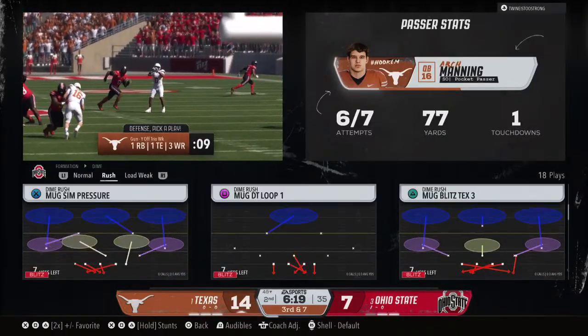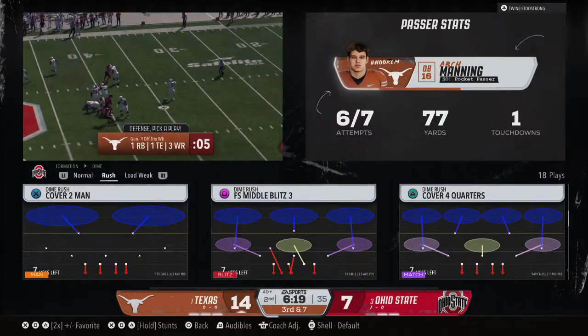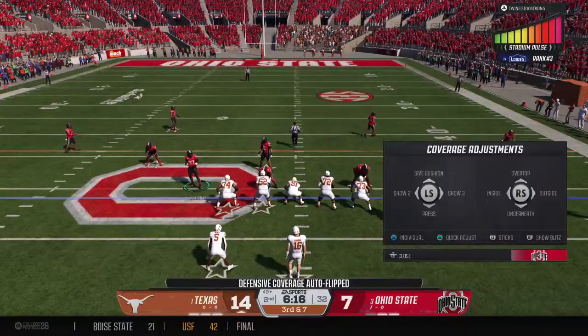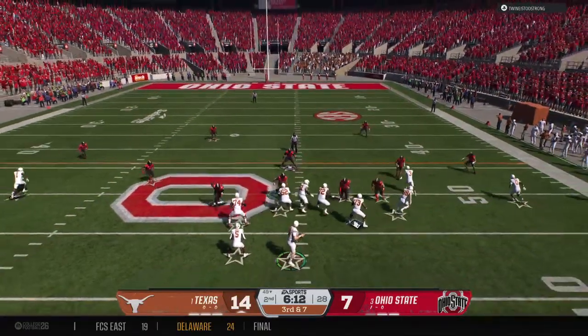But it is third and long, so this offensive line's got to be ready, do a good job of communicating, pick up any potential blitzes here on third and long. So the offense getting set. This is not where you want to be against this defense. Third and long.